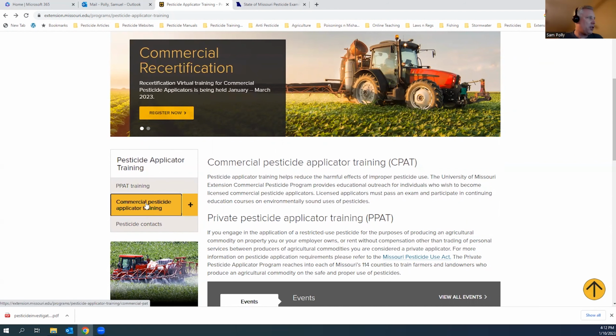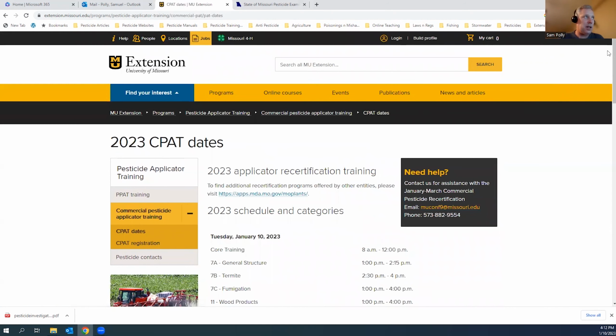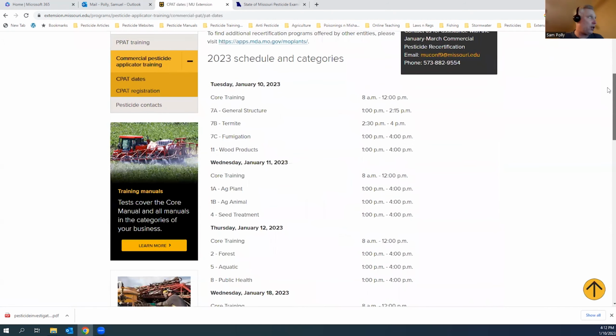And so if you click on this commercial pesticide applicator training, it'll have these 2 little extra boxes here. And the important one to go to is dates. And then you can just scroll down that page and look at Tuesday, January 10th. By the time you see this, that'll be passed. But you can see each of these days, and it shows everybody for commercial training takes the core, which is the morning, and then you have your category in the afternoon. So you simply want to find a day where we're offering your category, and you can schedule that day.